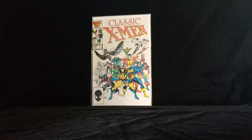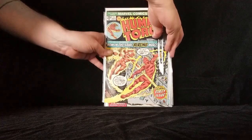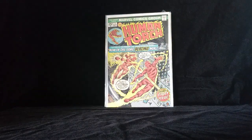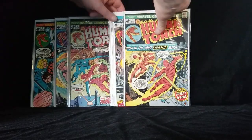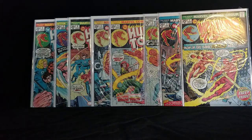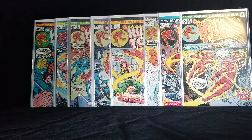One set of reprints that don't look like they're reprints is definitely these guys. I find them to be quite undervalued. That's the Human Torch series. The Human Torch series came out in 1974, and I know it looks like it's its own series. I'll spread some out here, show you guys. There were only 8 books in the whole series, and they reprint Strange Tales 101 to 108. So that's where our 8 reprints come from.